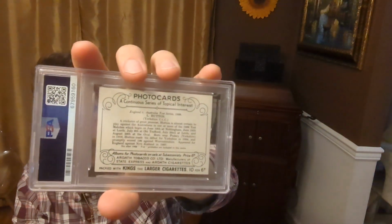White, sharp corners, nice edges. The back is even white. These are usually a little bit browned or stained. But only got a 3 on that. All good. You know, one of Hutton's, I would say, slightly more rare rookies. You know, he's got a couple that are more common.